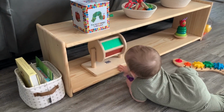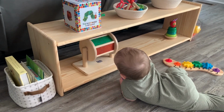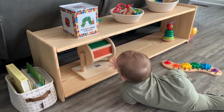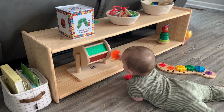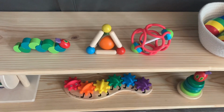Then over here I have, I think it's called a rolling drum. It's from Tag Toys. So it's shiny and sparkly and colorful. It has a marble inside, so when he spins it, it makes noise. And it also has a mirror, so sometimes it'll stop on the mirror and take a look at himself. We've had this out before, but it's been a few months. I think we gave this to him when he was 5 months, and he loved it then. And as you can see, he still really likes it, so I think we're gonna still get a lot of use out of this.